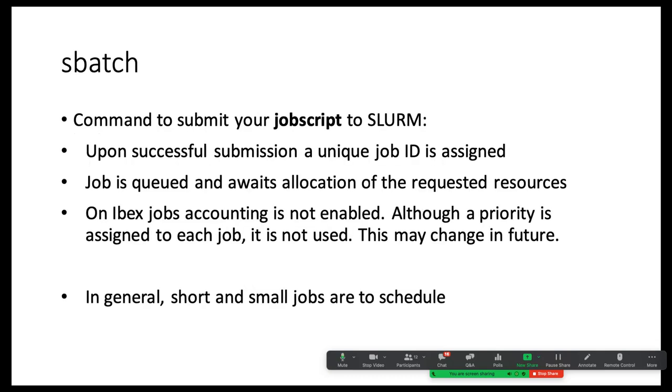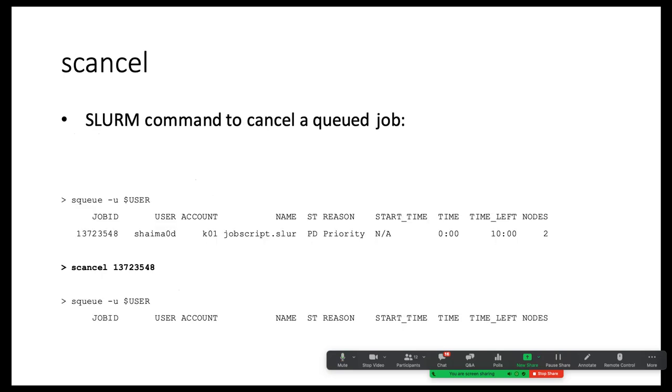So sbatch, as I mentioned, does exactly that. Say, for example, you submitted a job, it's sitting in the queue, it's pending, but you now think, well, I made a mistake in there. I want to cancel this job. Scancel is the command for canceling that particular job. So first off, I'm doing squeue -u, show me the jobs that I have submitted by the username. So I'm filtering it by the username. And I'm taking this job ID 137 blah, blah, and actually running scancel on it, right? So scancel that job ID. Now you can see that job ID is gone, okay? Without running.